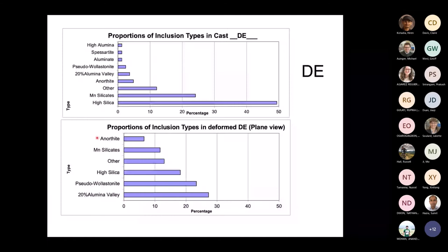So the top chart here is looking at the proportion of inclusion types in the cast steel. And having carried out some Gleeble testing at Tata Steel, we were able to then try and measure the proportion of inclusion types in the deformed position. So again, you can see the differences. And again, you might expect differences. Deformation is going to have an effect. It's going to break up some of these inclusions. But it's quite interesting just to characterize those and prove the effect of deformation on inclusion population.